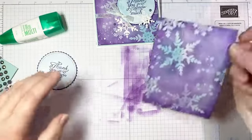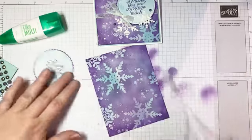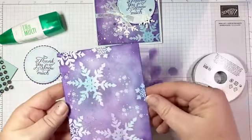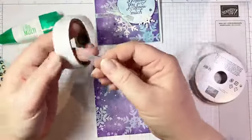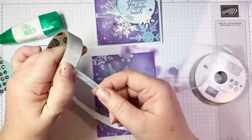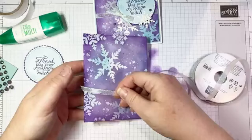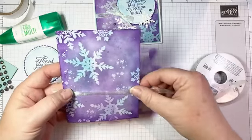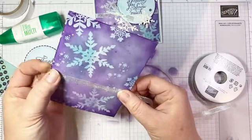Okay. And then we're going to add some ribbon, some of that gorgeous iridescent ribbon, to our panel. Now this I think is pretty much dry. The shimmer paint dries pretty quickly. So I'm going to take some of that ribbon and press it onto a glue dot. And I want to hide as much of that as I can, so I need to think about where I want to place this so that I can conceal that little oopsie daisy there.